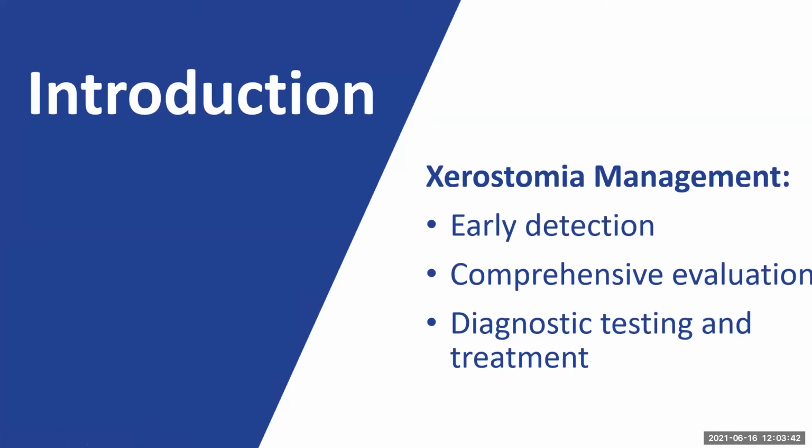believes that an evidence-guided approach to xerostomia management should focus on providing suitable interventions to relieve dry mouth symptoms, reduce oral complications, and improve quality of life.